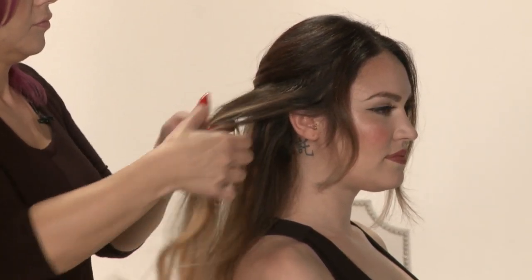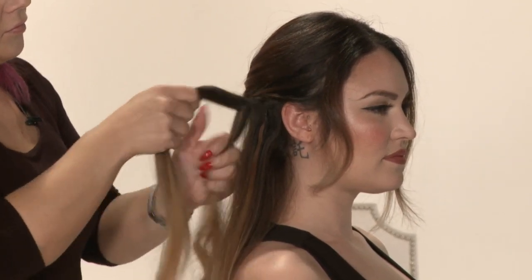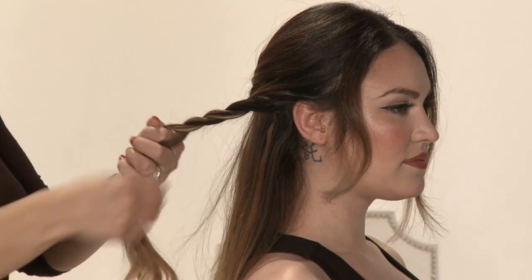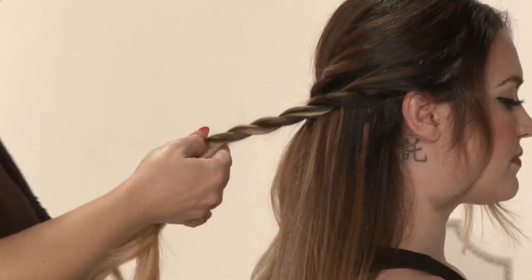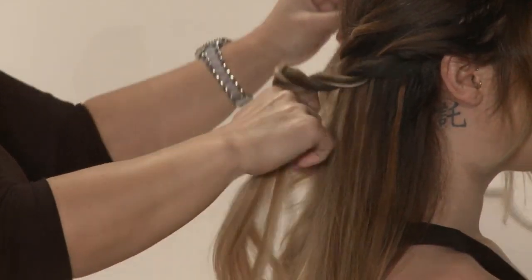So we've got about five different colors of the dream catchers going through her hair to really give that transition and that dimension. And again, that's what you really want to work with, a company that does a certification, because they're going to show you those tips and tricks on how to properly blend multiple colors together to achieve the look you're going for.